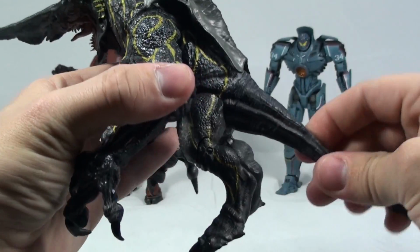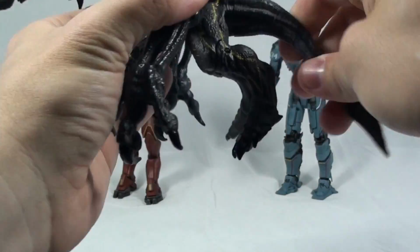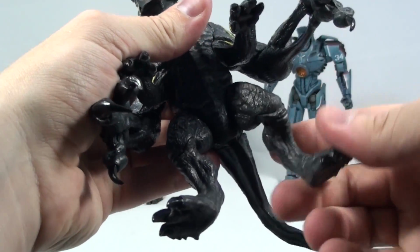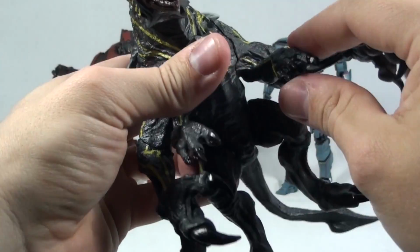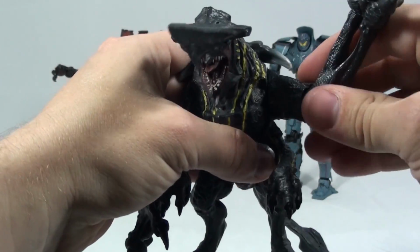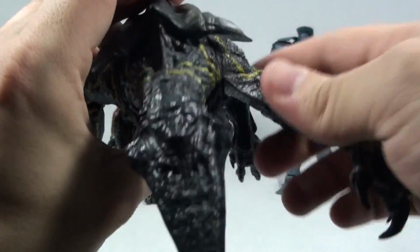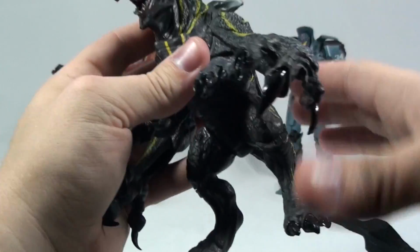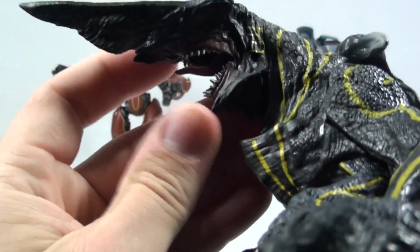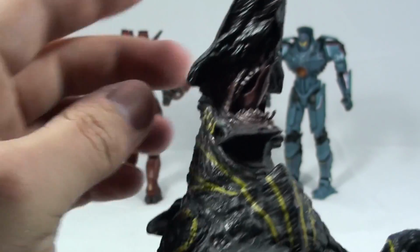And the tail has a flexible wire inside of it, so you can position that left or right, a whole bunch of different ways. The legs have articulation in the knees, in the hips. There is no articulation in the smaller arms up front, but the larger arms rotate forwards and backwards, and then have a joint at the elbow. And then another really cool bit of articulation they put in there was the articulation in the mouth. So you can actually open and close the jaw. You can't close it completely because the tongue is sticking out there, as you can see.